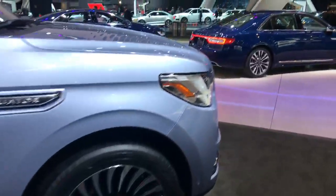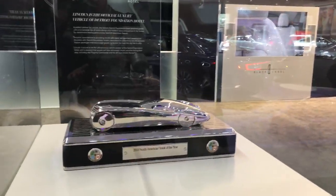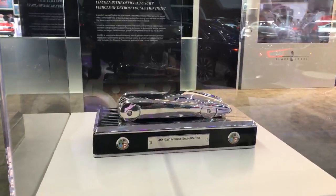And this is what a North American Truck of the Year award looks like. I don't know if you can see without some glare. Oh, perfect. Look at that.